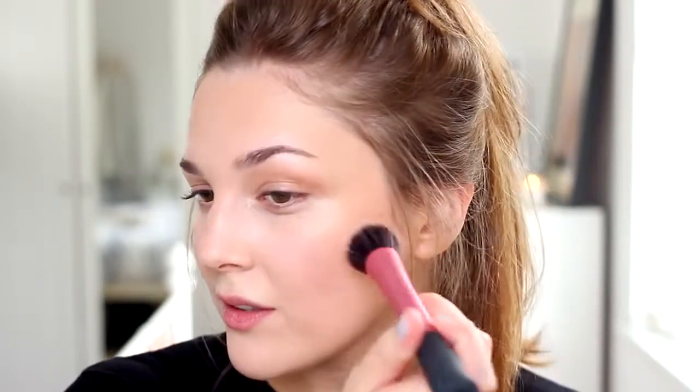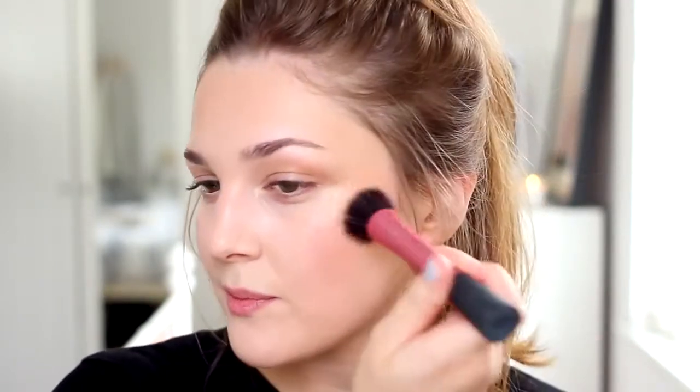So with any cream powder or cream product I like to put it on with a Real Techniques stippling brush, and I just put a little bit on there and then dab it off and then onto my cheeks. And it definitely doesn't come out as bright and as peachy as you may think. You can definitely build it up to be that bright if you like, but I prefer it a little bit more sheer.